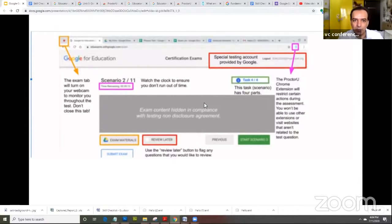That's where all your exam questions come in. They all are hidden. That's your exam material. As I explained to you, you get a G Suite ID, a Google Drive ID, and a folder with preloaded documents in it. That's your exam folder. Then there's review later. For certain questions you feel you don't know the answer to, click on it. Don't waste your time. You can do it at the end of the exam. Might as well finish the ones which you know.